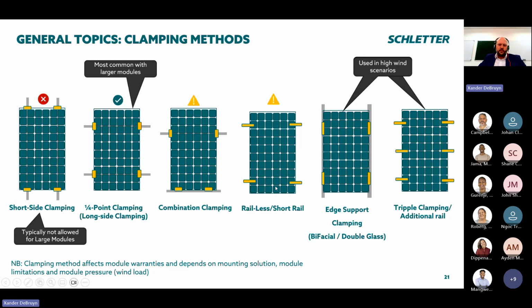Railless or short rail tends to follow 1/4 point clamping or triple clamping with the center support depending on the wind zone. And the edge support is not very much favored just because you're using a lot of aluminium rail to run lengthwise on the module, where on portrait you're using much less meters of rail, so that gets more expensive. But it is still used, especially on bifacials, because you also don't have a shading effect created by the rail running underneath the module.